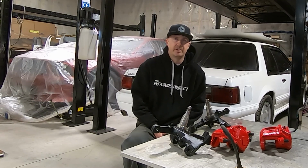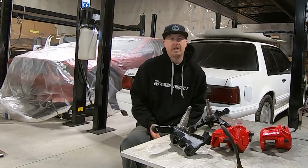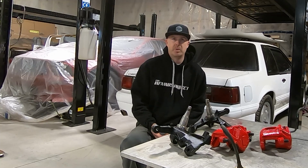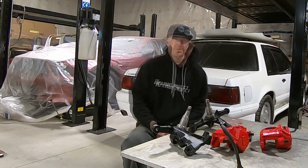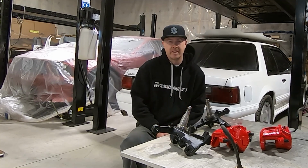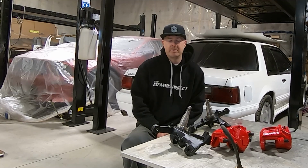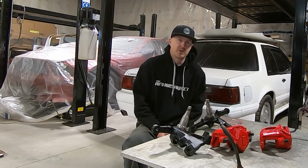The only mods that are done to this 91 is the fact that it's been painted. There's been some pony wheels put on it and the Flowmaster catback. Otherwise, it is stock down. The air silencer is still in the car. So super clean, super original in terms of the drivetrain and everything else. You know, the only real, I guess, strike is the fact that it had been sprayed.